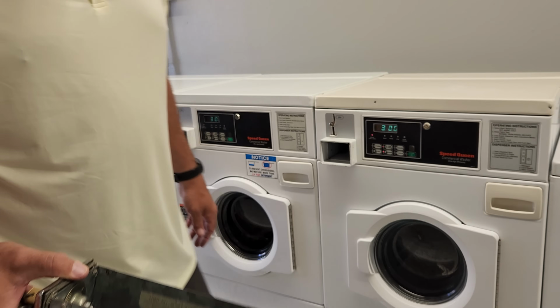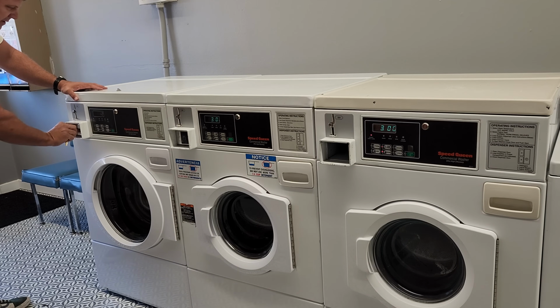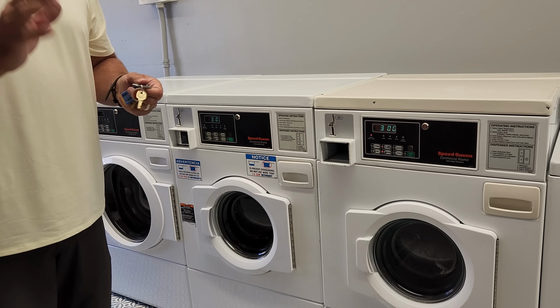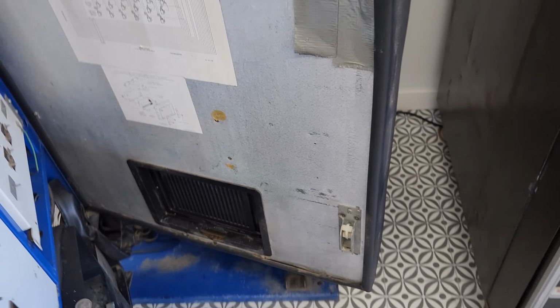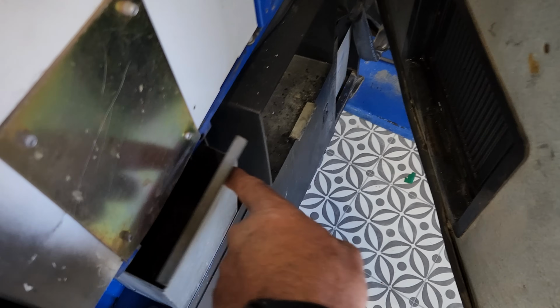So I think we should have a new record for, oh, considering we bought new machines. We'll have to see. I need to keep this key somewhere safe. Now we'll check the vending, the car wash, that stuff too. Okay, we'll see what's in here. Oh, there's a quarter. Random quarters all over.